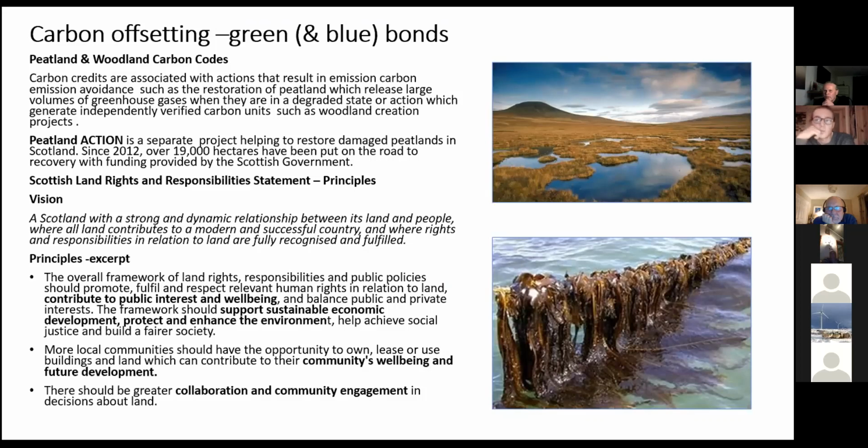And one idea I picked up after attending the Land Commission Scotland's recent conference was whether we should be looking at this through the Scottish Land Rights and Responsibility Statement. The vision is a Scotland with a strong and dynamic relationship between its land and people, where all land contributes to a modern and successful country, and where rights and responsibilities in relation to land are fully recognised and fulfilled. And if you look at some of the principles: contribute to public interest and well-being, support sustainable economic development, protect and enhance the environment, and then moving on, communities' well-being and future development, collaboration and community engagement. So it's just something I'm throwing out there as food for thought.